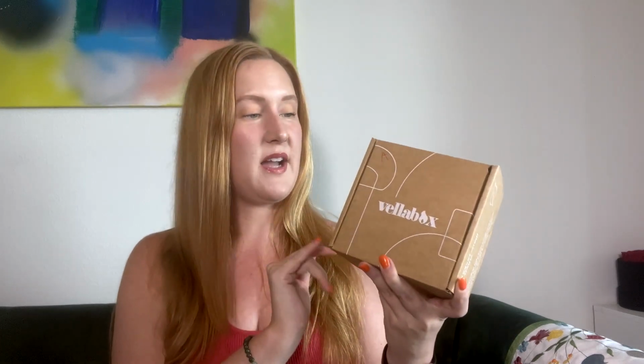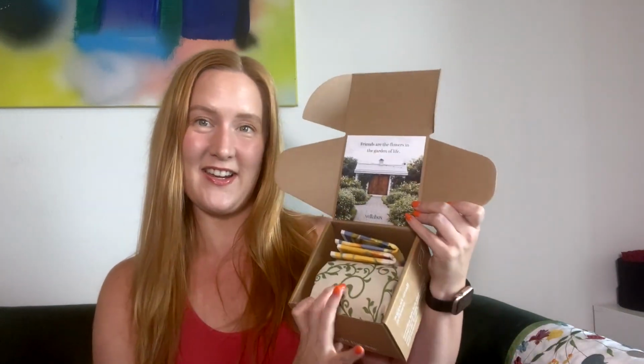Such a great gift idea if you're ever looking for a last minute gift, or you can get a 3, 6 or 12-month subscription plan. They also have a shop on their website, and they're very eco-conscious, using all recyclable materials and small boxes. Love it. There's always an extra goodie in each box, and they give you a Spotify playlist that goes with the candle theme that month, and a little art print. And that canvas bag that holds the candles, it's just so good, you guys.